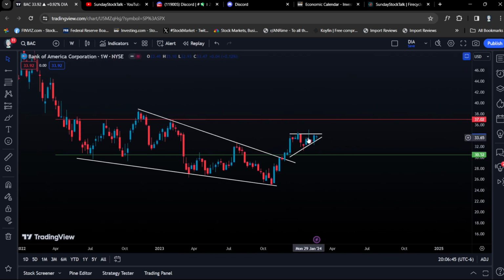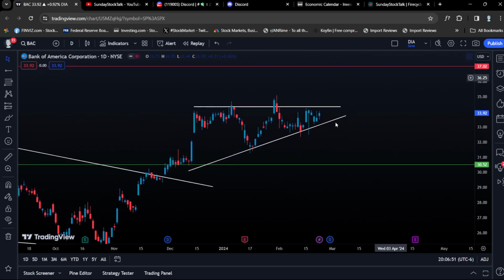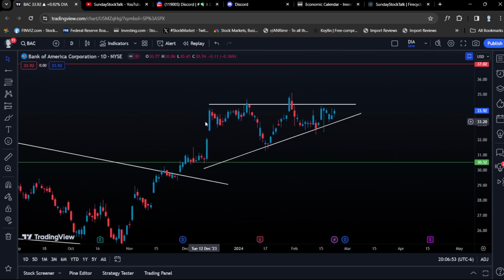We have a very nice consolidation period going on Bank of America, which is a very nice ascending triangle setup. So we could see that we have been trading sideways since December 2023. So for around 3 months now, we have really been trading sideways for Bank of America. And the reason that this is an A+ setup is because it is getting tighter and tighter and tighter.